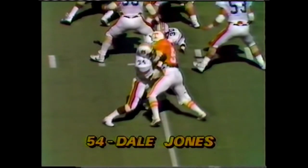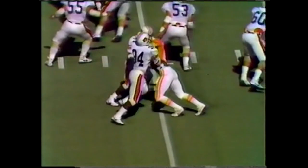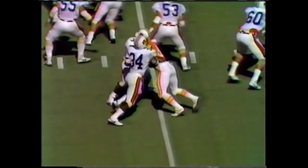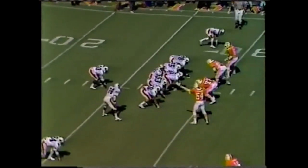Dale Jones, number 54, is one of the outstanding players. Made freshman All-American, sophomore All-American, and he's known for his pass rushing ability. But both backs, Jackson, number 34, look at the double team block between Jackson and Agee on Jones, the linebacker. Right there, you can see Jackson plays good without the ball as he does with the football. Good blocking. They need about 17 yards here to keep the ball, 3rd and long.